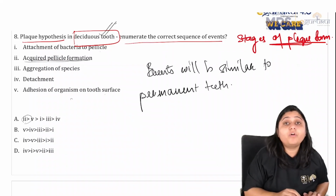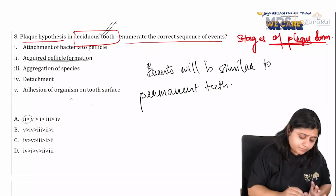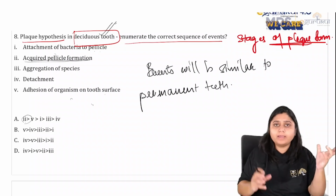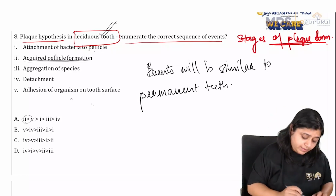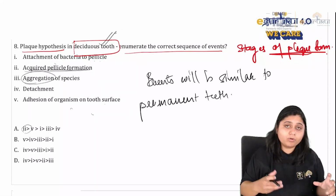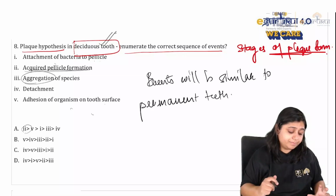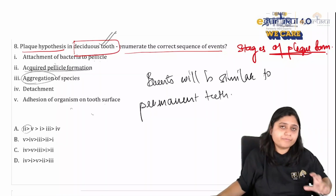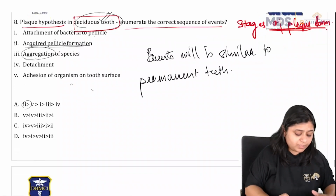Second, there will be adhesion of organism to the tooth surface because of Brownian movement, ionic bonding, covalent bonding. Then attachment of bacteria to the pellicle. Initial adhesion is weak. Then there will be final, more firm attachment of bacteria to the tooth surface. Then there will be aggregation, co-aggregation. Primary and secondary colonizers will come and aggregate among themselves. There will be corncob formation, test tube brush formation. And finally, there will be detachment. So the stages of formation will be the same in both deciduous and permanent tooth. Deciduous is just given to confuse the students.